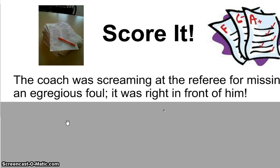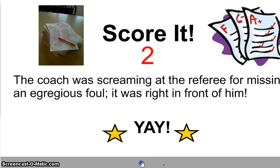"The coach was screaming at the referee for missing an egregious foul. It was right in front of him." So we know the definition of egregious is like obvious or blatant or right there. And I think by adding this part about it was right in front of him, it's easy to see that the word egregious means like obvious or blatant. So I would give this a 2. It would get full credit for adding enough detail there.